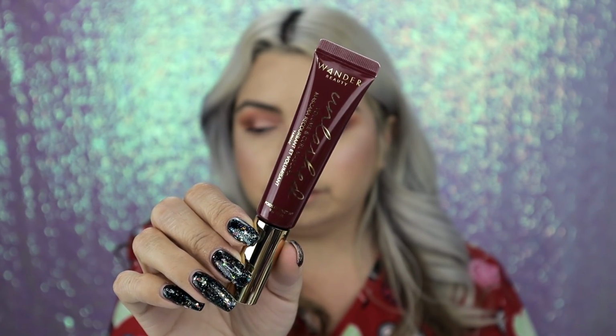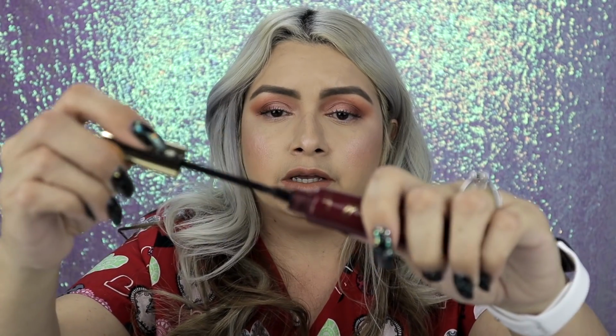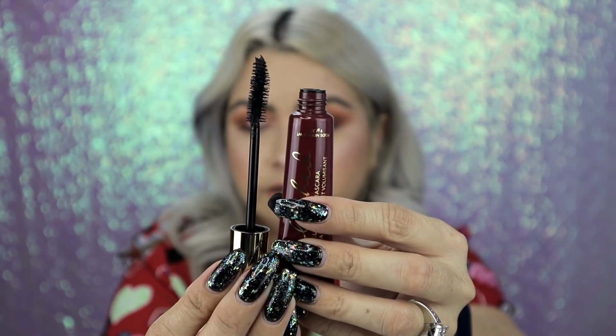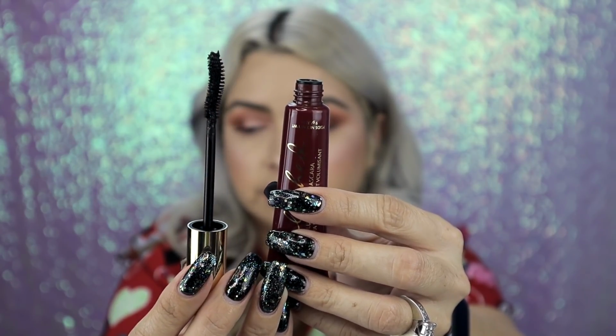This is a Wonder Beauty mascara. If you guys haven't seen this one yet, it's like a little tube, and then here's a wand right here. I love this mascara. It gives you a nice volume to your lashes. This is the Unlash Volume and Curl Mascara, and it retails for $24.